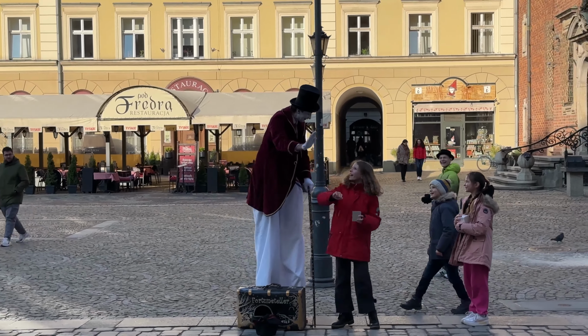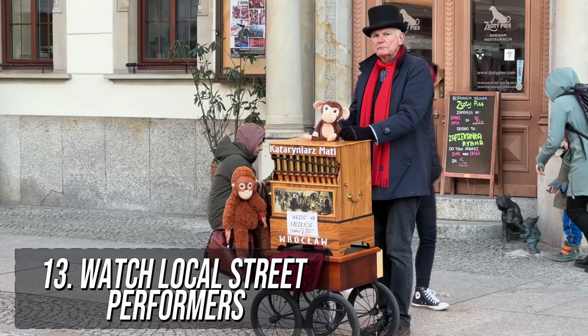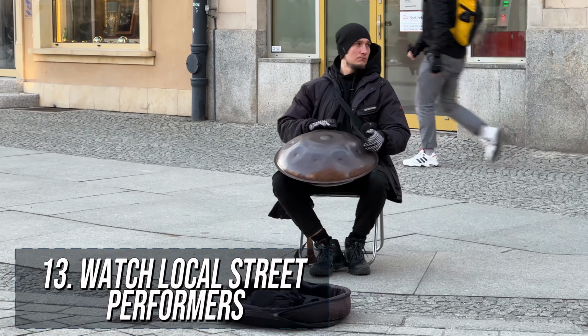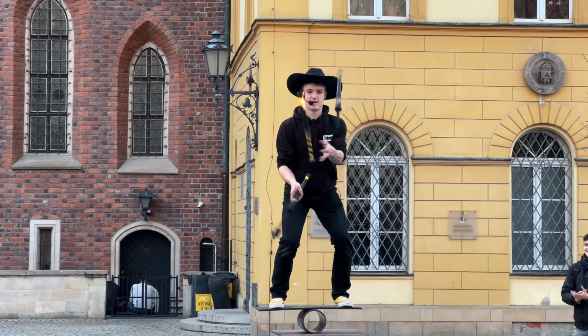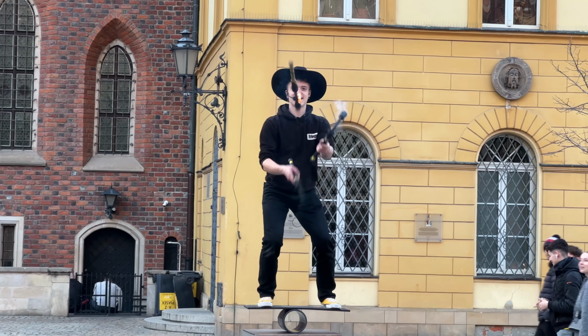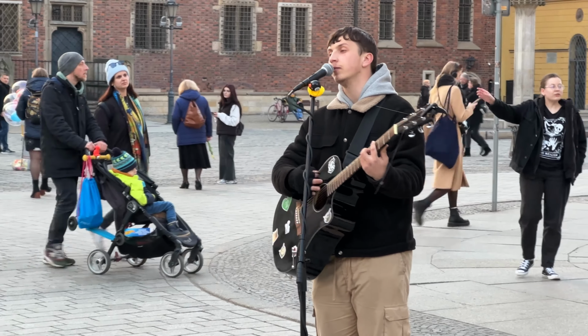Number 13. Watch local street performers. Wroclaw's market square often comes alive with street performers showcasing their talents. From musicians to jugglers, these performers bring an added energy to the streets, creating an entertaining and vibrant atmosphere. It's the perfect way to immerse yourself in the local vibe.